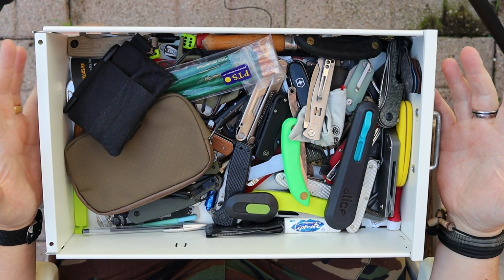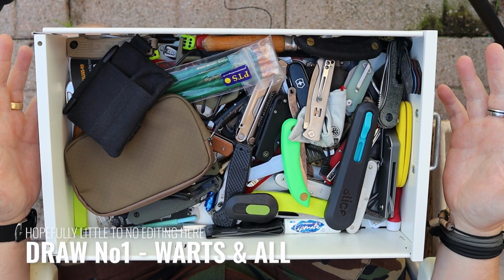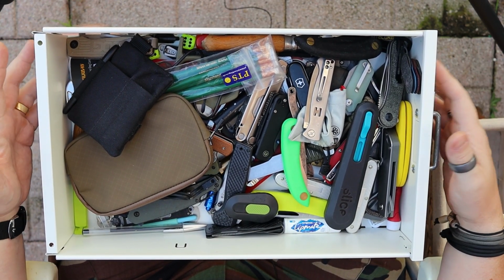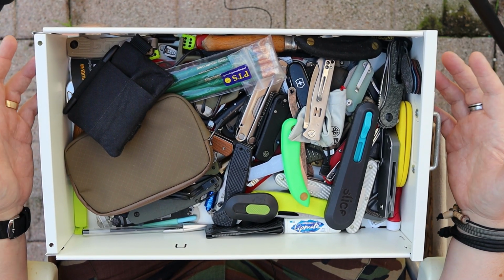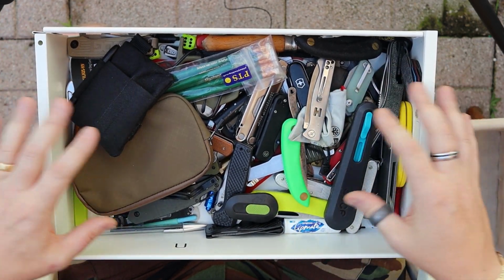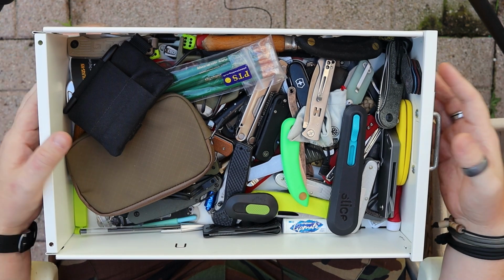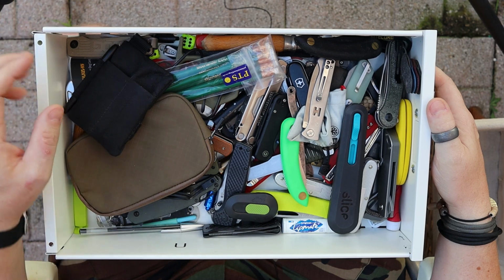Okay, so here we have it. This is drawer number 1 of what's in my drawers. This is my knife drawer. You would look at this and assume that this is my whole knife collection, and it probably is 90%, probably 95% of my knife collection, mainly because there's probably other things that I've taken out of here and put into other bags. When I review things, and I certainly put things in, I forget to take them out. But let's get into it, because there's probably a lot to go into.